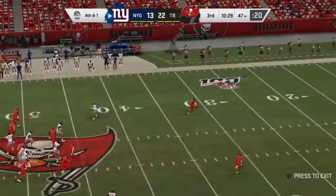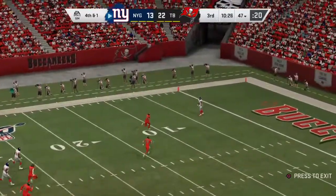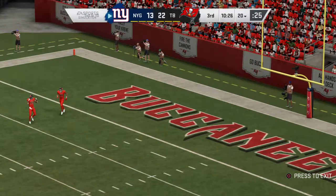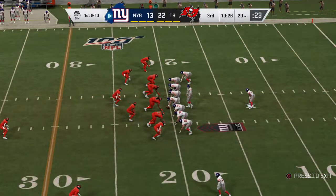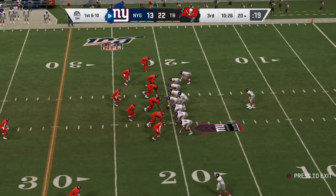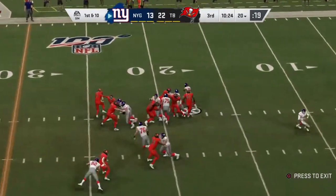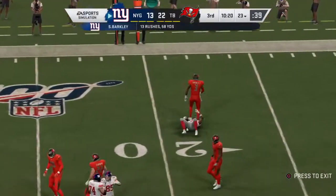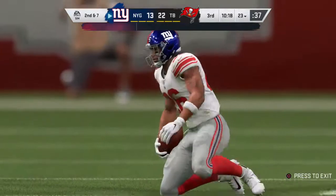He's averaging just under 50 yards a punt as he gets this away. And that is much too long. That's into the end zone for a touchback. Jones and the Giants now with a 1st and 10 at the 20. They'll try and get this run game going. This is Barkley. He'll get about 3 as he's taken down at the 23.